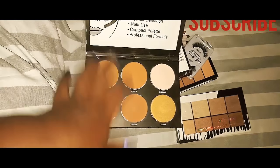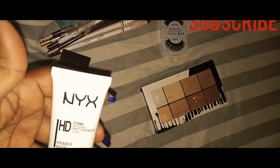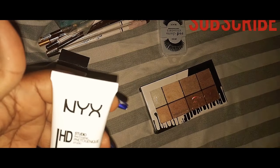It's nice. I think it's the green one. Yeah, it's a primer base. It's greenish in nature. So yeah, we'll have to work with that. I don't know, but we'll have to work with it.